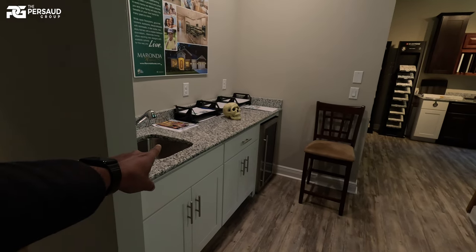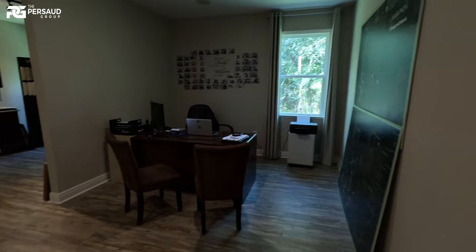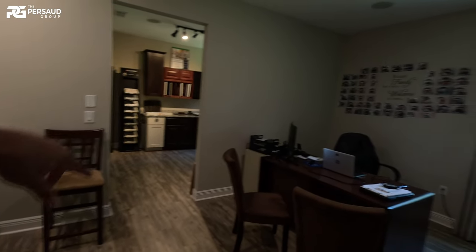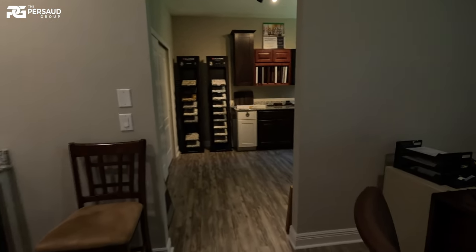And then as we make our way over here, the other one that I showed did not have this sink and bar top option here. This one has this as well. So, they're obviously using this as a sales office right now, but this would be like the living room of that suite, and then through there would be the bedroom. But very nice concept here. Hope you guys can use your imagination here.